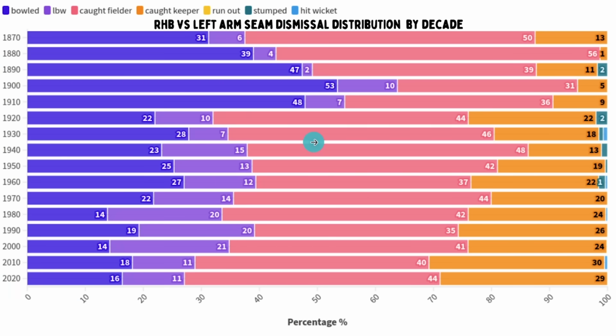And there really wasn't a lot of left arm seam bowled, and you can see just how random some of these numbers are. There's one year here where the right-handers are more likely to be bowled than any other dismissal against left arm seam, but there just wasn't a lot. The first left arm seam bowler to take 100 wickets in Test cricket doesn't begin his career until the 1950s.